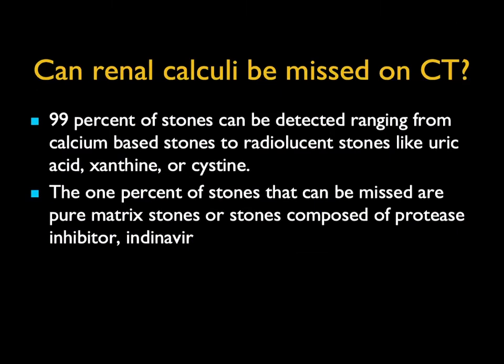Now, if I ask you the question, could a stone be missed on CT? The answer is always theoretically yes. You can miss anything. Typically, it was described with stones in patients who were on Indinavir, but those are really rare patients, and that was a rare event also. So most of the time, people miss stones because they're not careful. Thick sections and only looking at the axial views are some of the problems. I find that when you look at coronal views, particularly when you look at MIP imaging, you can pick up stones in the 1 millimeter range.